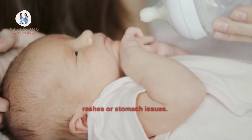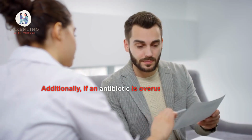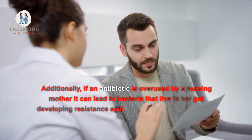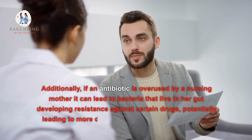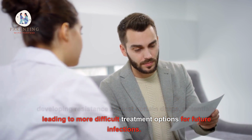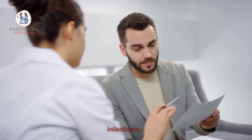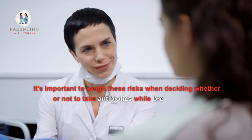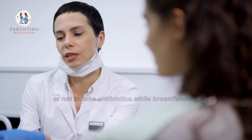or stomach issues. Additionally, if an antibiotic is overused by a nursing mother, it can lead to bacteria that live in her gut developing resistance against certain drugs, potentially leading to more difficult treatment options for future infections. It's important to weigh these risks when deciding whether or not to take antibiotics while breastfeeding.